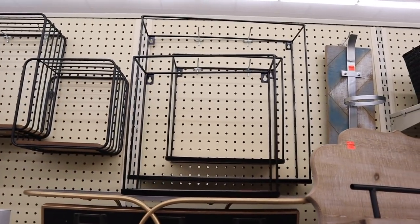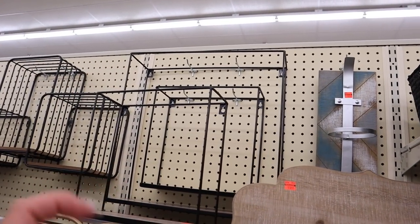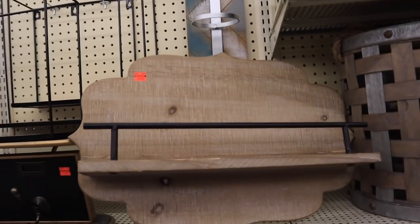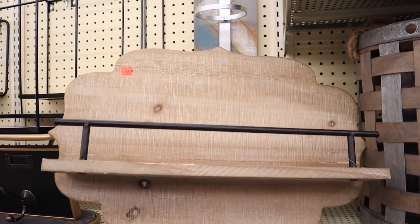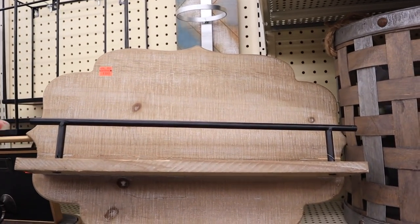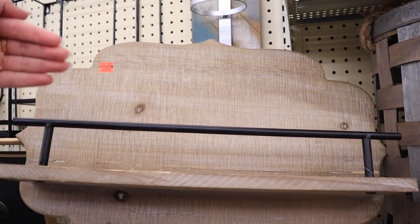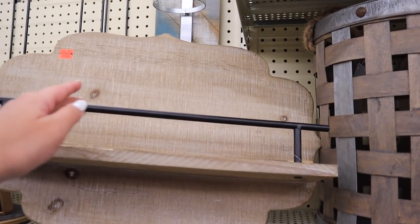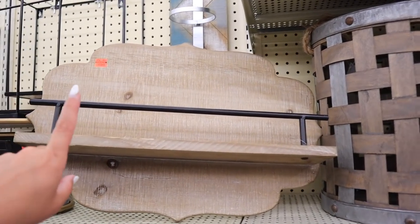Then they have these, which are separate, but you could hang them inside of each other or next to each other if you have a bigger space. So that's an option. Then they have this one, which is a really pretty shape. Then it just has a little shelf with the black bar. You could also decorate this as well, maybe with box signs or picture frames, little items like that. You could do a thing of hanging greenery if you wanted to implement some green into it. This is a great price.